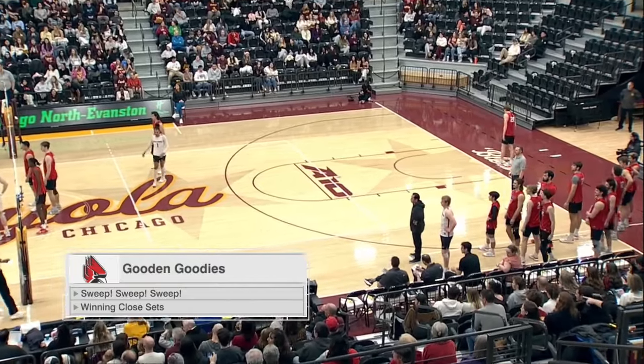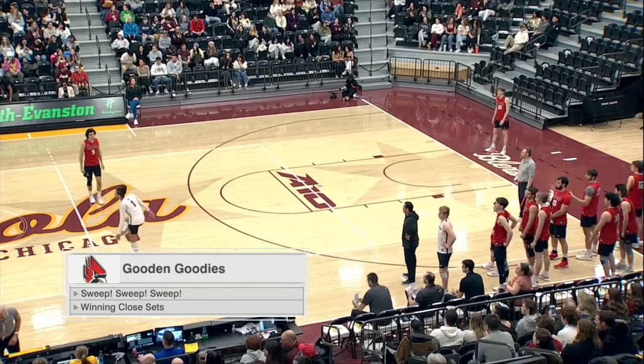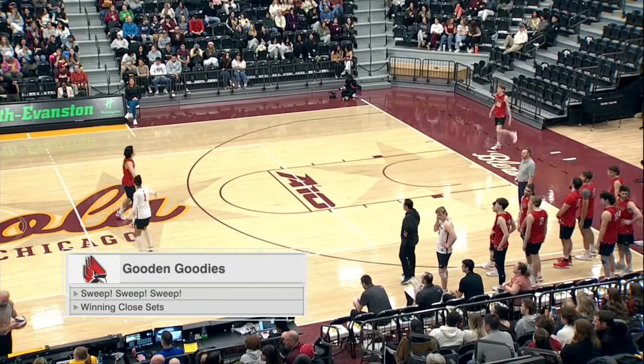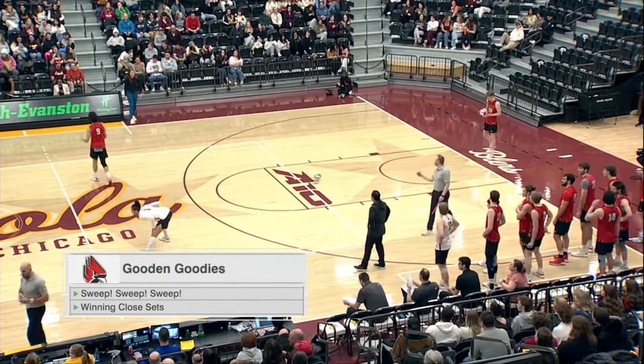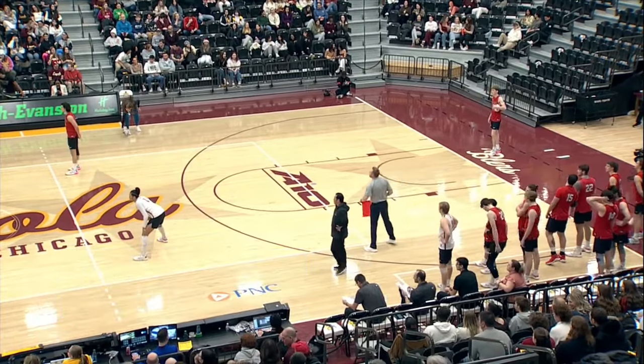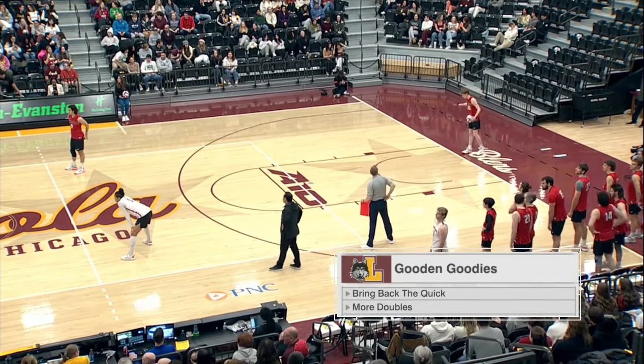to work on trying to sweep this series, try to work their way up the table in the MIVA, and then winning close sets. And the last time these two teams met, the difference was no more than 3 points. And again, Ball State's had a lot of two-set victories, including the other night. So it's going to be really important for Ball State to stay close to it.